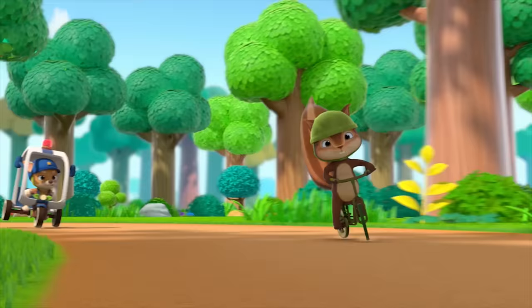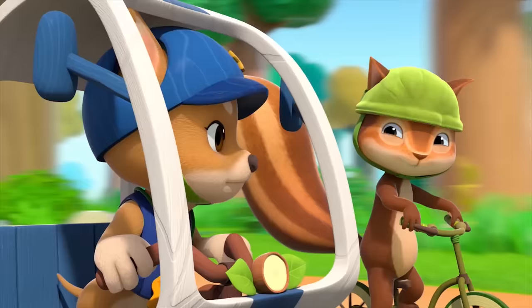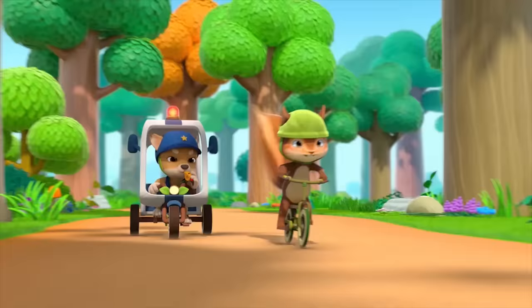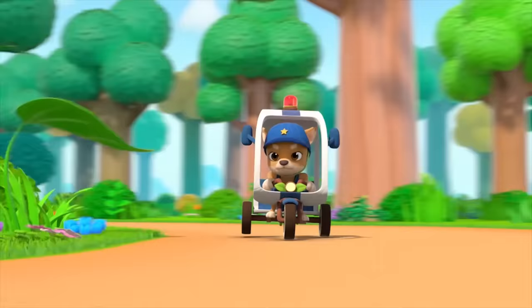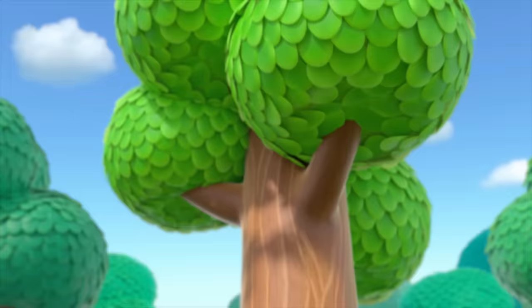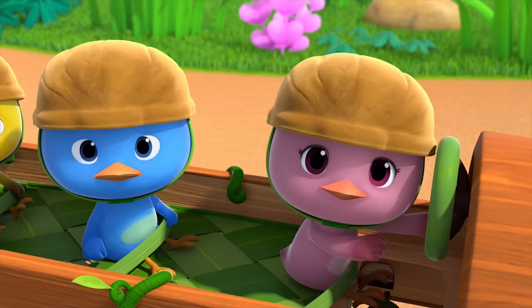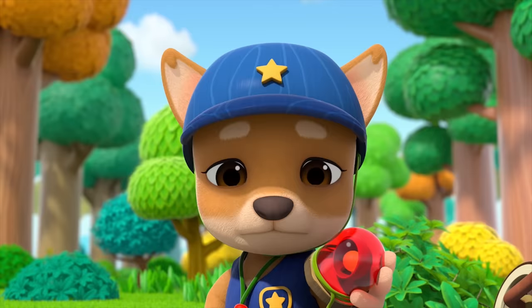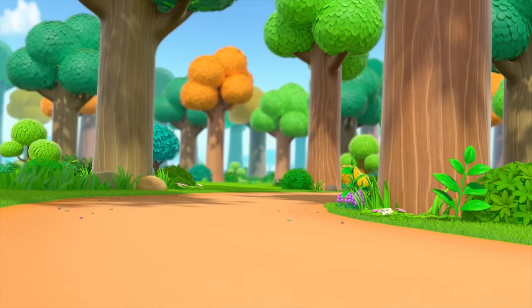Stop! You're here already? All right, Squirrel, stop! Catch me if you can. I'm the fastest. Did you get hurt? I'm fine, but can I borrow the Katuri bus? Yes! Katuri police car, let's go! Go!